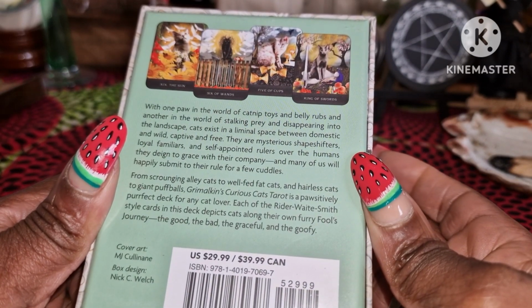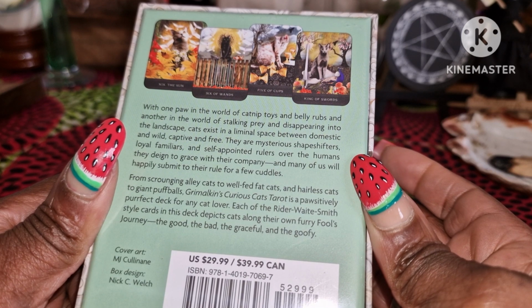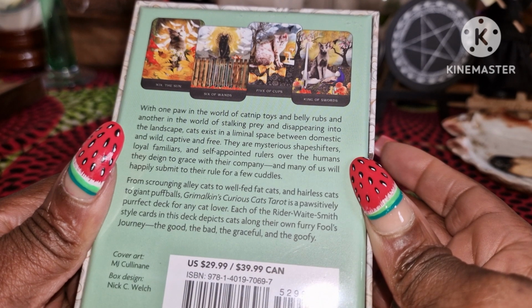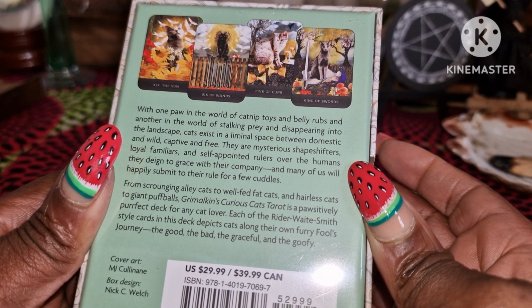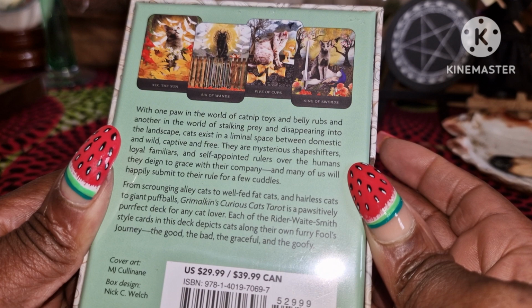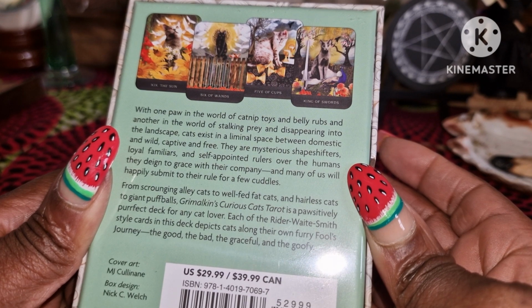With one paw in the world of catnip toys and belly rubs, and another in the world of stalking prey and disappearing into the landscape, cats exist in a liminal space between domestic and wild, captive and free. They are mysterious shapeshifters, loyal familiars, and self-appointed rulers over the humans they deign to grace with their company. And many of us will happily submit to their rule for a few cuddles.